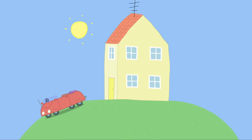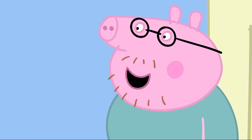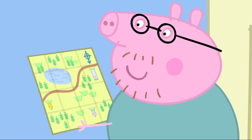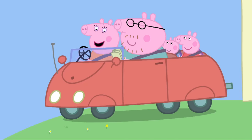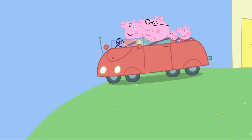It is morning. Peppa and George are going to Rebecca Rabbit's house today. Mummy Pig can drive and I'll do the map reading. Are you sure, Daddy Pig? We always get lost when you do the map reading. We won't get lost. OK. Is everybody ready? Yes, Mummy Pig. Then let's go.